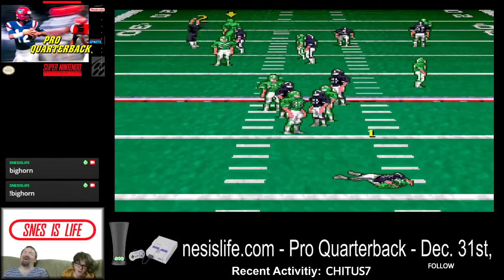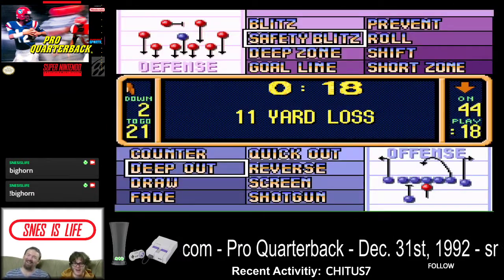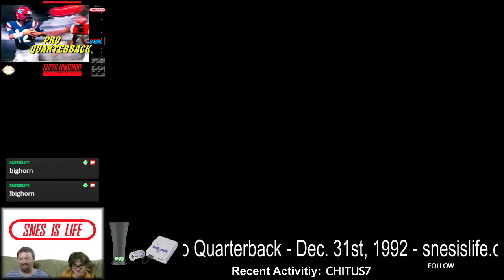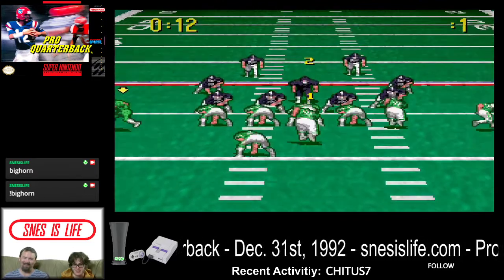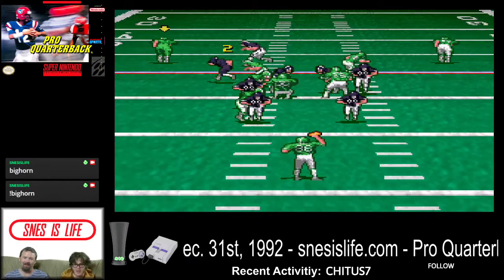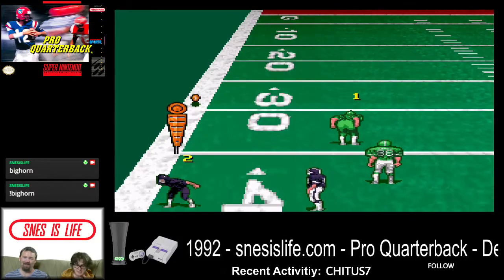Okay, don't throw it then. Thanks, game. I hit the B button three times. It was like, no, bro. I went. Were you holding the direction? Yeah. I got nothing. Throw, please. Okay, this time you threw. None of us were there.